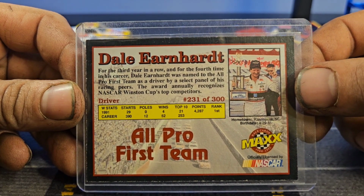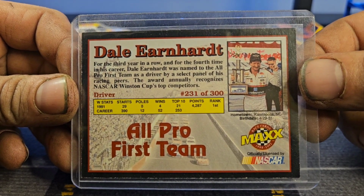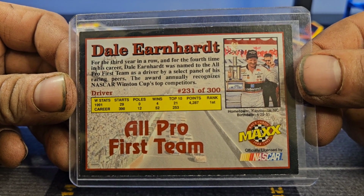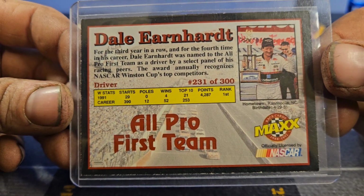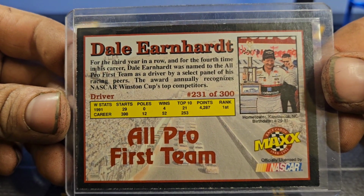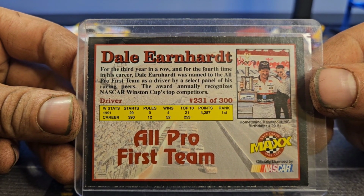For the 3rd year in a row and for the 4th time in his career, Dale Earnhardt was named to the All-Pro First Team as a driver by a select panel of his racing peers. The award annually recognizes NASCAR Winston Cup's top competitors. And he's driver 231 of 300. So I believe this card is from 1992, so it has his 1991 stats.